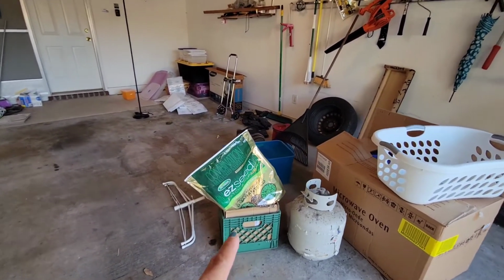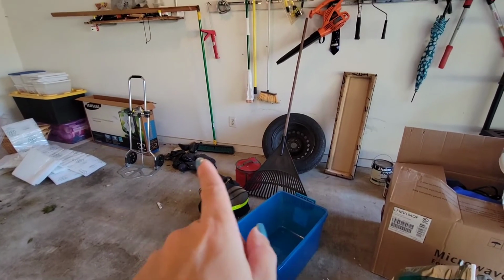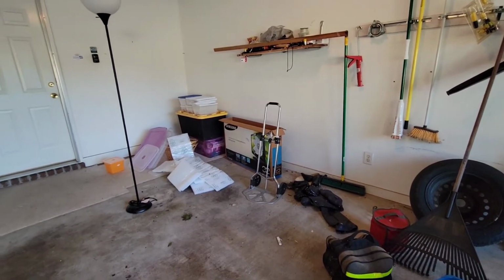I don't know what that is. My husband must have packed that. Here's our Christmas tree stand, and then that goes in my car. Again, we need to get all this. These are shoes that I need to throw away. Here is the box for the TV.